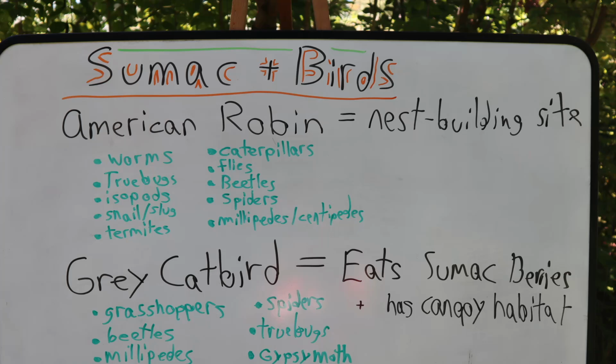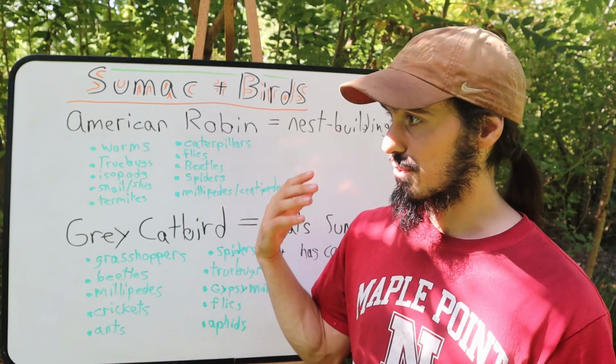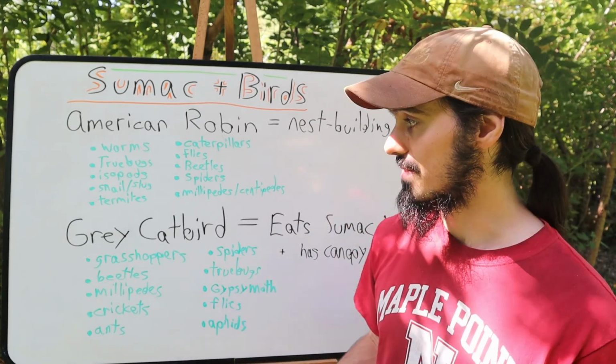Of course, the robin will very classically go after worms, but some of these other insects that I really want to focus on are certain types of true bugs, right? So true bugs, of course, could include some of the sap-sucking insects, aphids, or the pest stink bugs, leaf-footed bugs, and there are a bunch of other species as well. Also on this list are the isopods, so like sow bugs or the pill bugs. And the robin will also go after slugs and snails, right? So that's a huge plus right there.